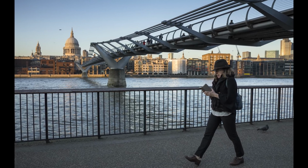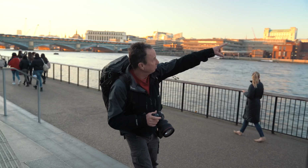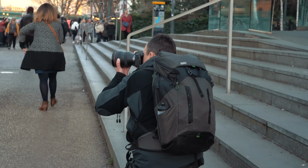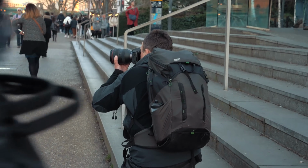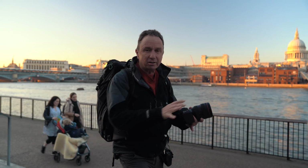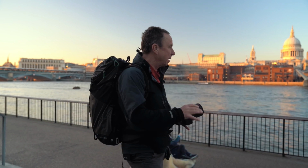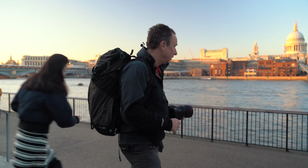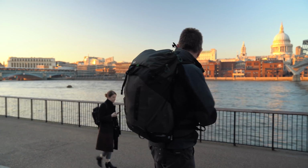So what I'm hoping for is one figure here in the frame, other figures up on the bridge there above. When you've got a good idea for a picture, it's always worth sticking with it. Try and make it the best you possibly can. Don't start faffing around trying to make 10 different pictures. Just concentrate on that one picture, because this light isn't going to last long.